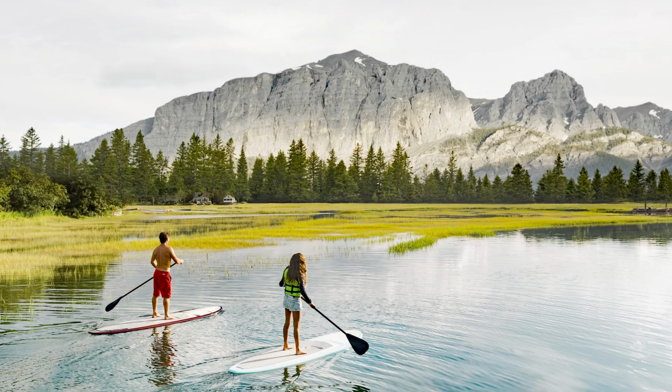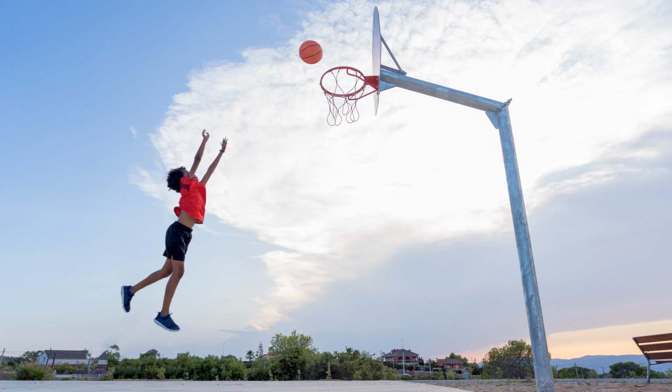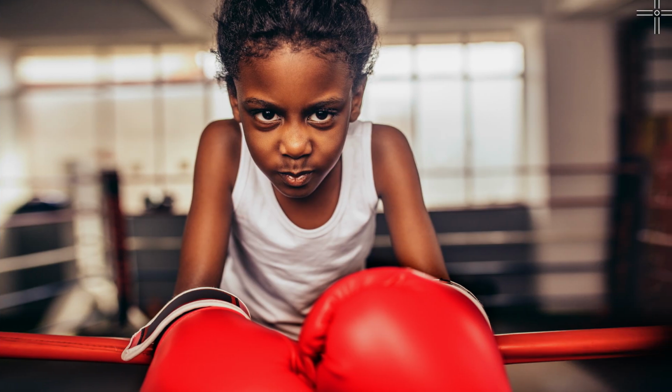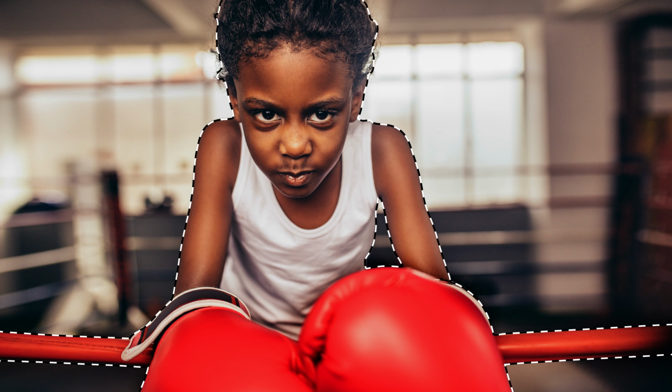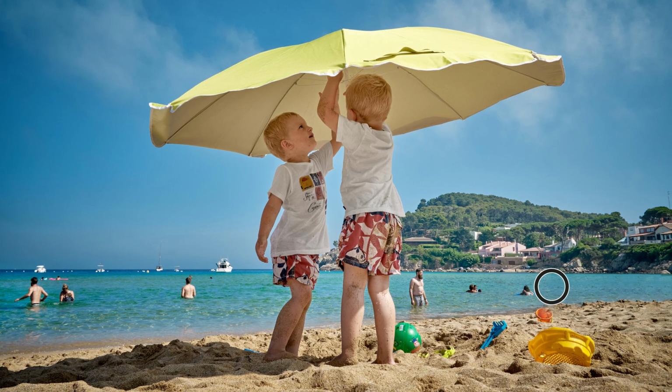Wanna perfect your landscapes? You got it. Move or scale any part of your photo? Done. You can give your kiddo an epic backdrop. Or get rid of the tourists cluttering up your shots.